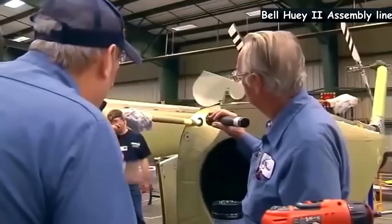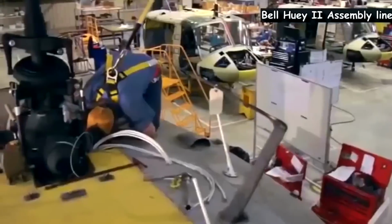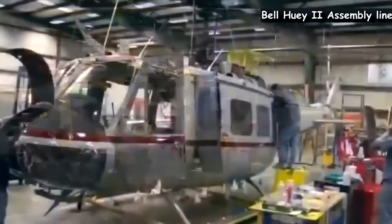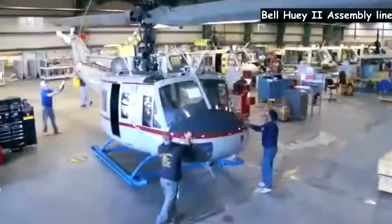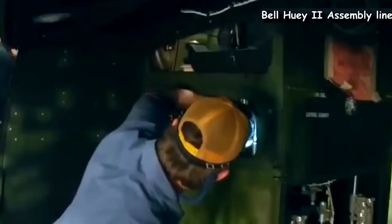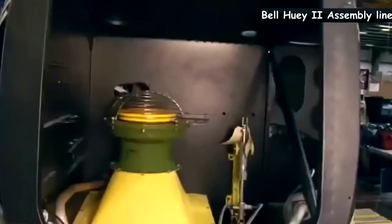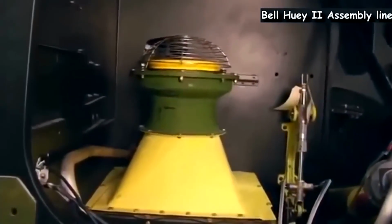But now you're looking at the production of Bell Helicopters, now known as Bell Textron, a company that specializes in the production of helicopters and related products. The company was founded in 1935 by Larry Bell and is headquartered in Fort Worth, Texas, USA.